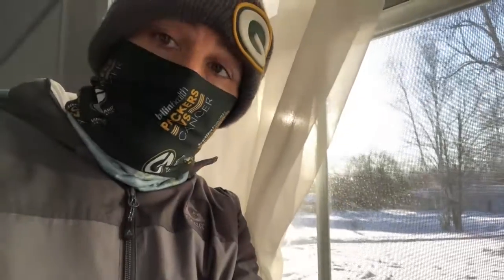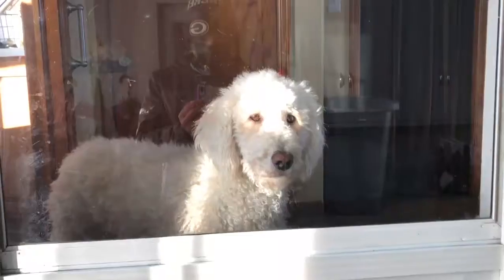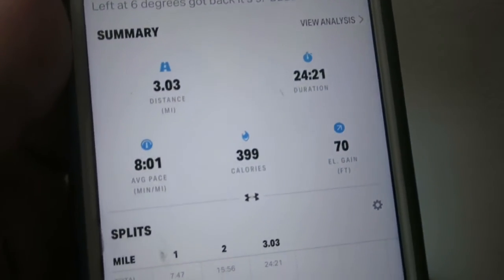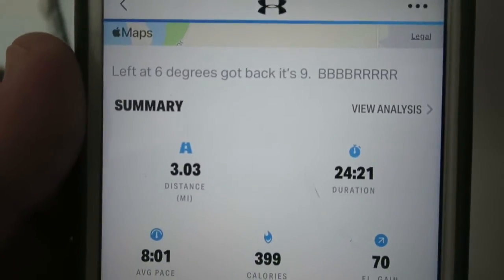It says it's 6 degrees outside, so we gotta dress up for a run. It's too cold for you. You're not going. Sunday morning run. Slippery and icy. 801 miles per mile. Whew. I left it at 6 degrees.